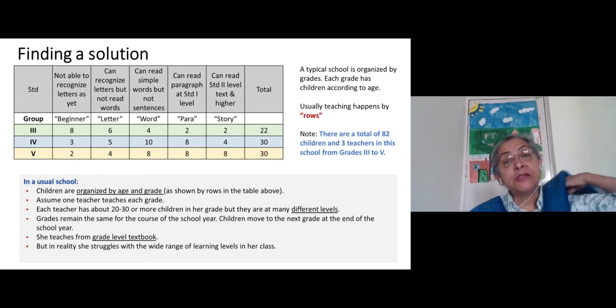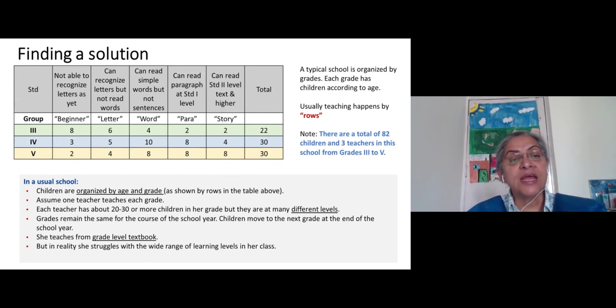Now, a typical school, as we said, is organized by rows, and one teacher teaches each grade. Grades remain same for the whole school year, and children move from one grade to the next at the end of the school year. And she usually teaches from a grade level textbook, but as we've already discussed, she struggles with all the children who are not at grade level and what to do with them.